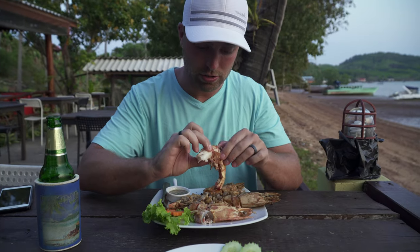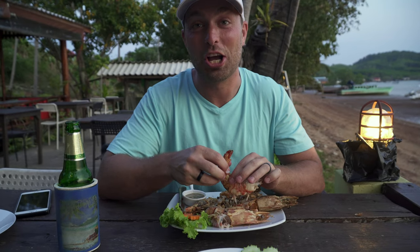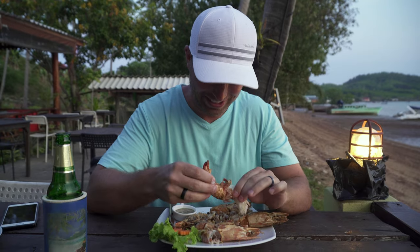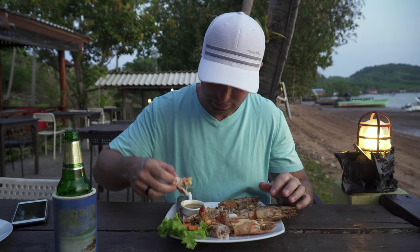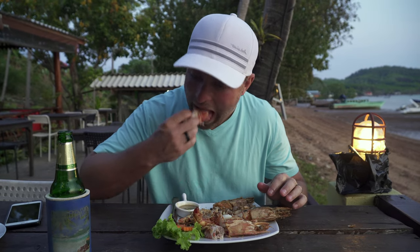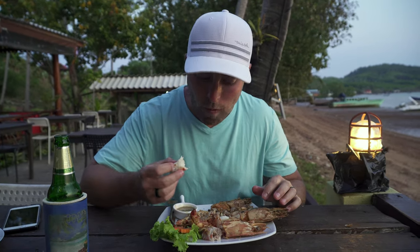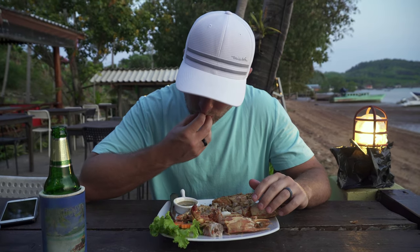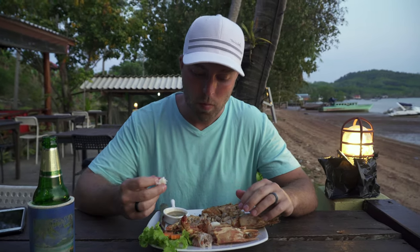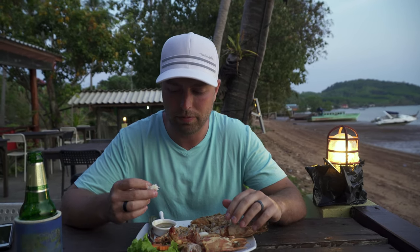Oh, look at those things, they're monsters. This is not going very well. Okay, we got off a piece, I'm gonna try it. So we're gonna dip it in here. It's really good. It's really spicy. I dipped way too much of that sauce on there. Does it taste like a normal shrimp? Or like a lobster? Like a normal shrimp, but better. I'm not a big shrimp guy, but these tiger prawns are where it's at.